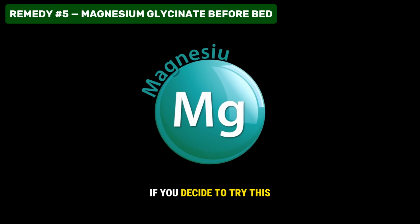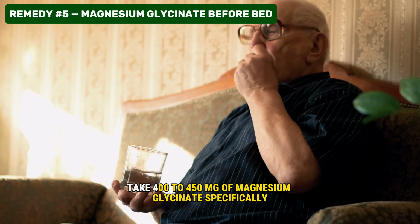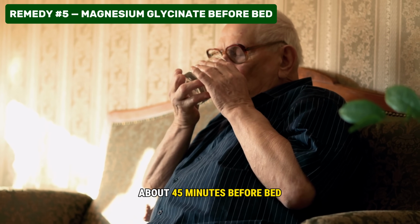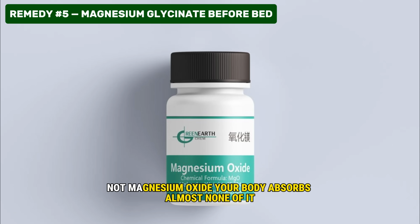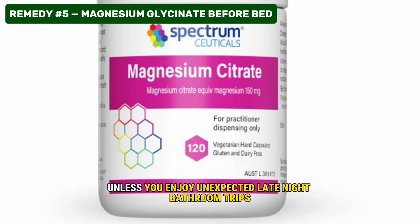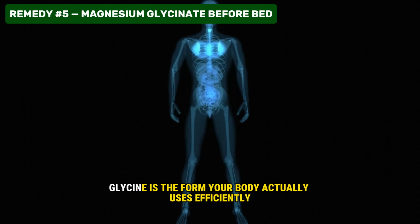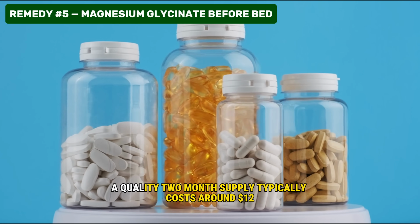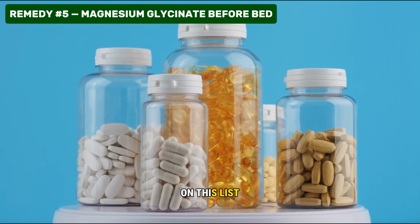If you decide to try this, the form of magnesium matters enormously. Take 400 to 450 milligrams of magnesium glycinate specifically about 45 minutes before bed. Not magnesium oxide. Your body absorbs almost none of it. Not magnesium citrate either, unless you enjoy unexpected late-night bathroom trips. Glycinate is the form your body actually uses efficiently. A quality 2-month supply typically costs around $12, making this one of the most affordable options on this list.